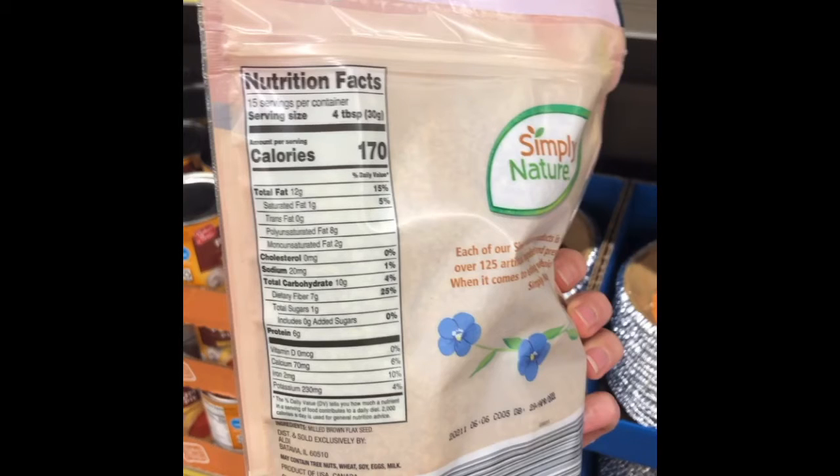Has great numbers for our dietary fiber, 7 grams. This really is a great cholesterol-free food, giving us 6 grams of protein and a great source of fiber. So I love adding it to this particular recipe.